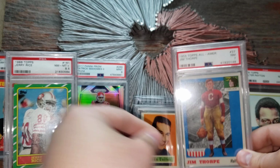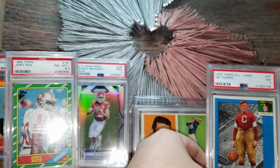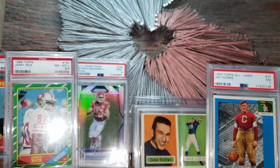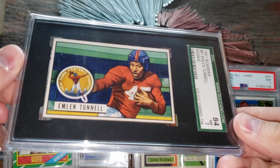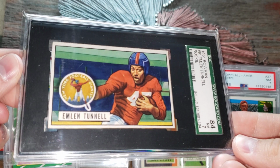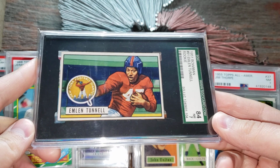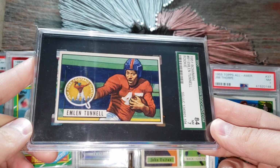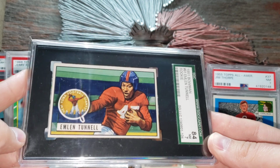All right. So let's get to number 7 on my list. Another great card picked up earlier last year. This is the 51 Bowman Emlyn Tennell rookie card. And what can you say? He was a great player. Was in the service as well in the U.S. Coast Guard during World War II.